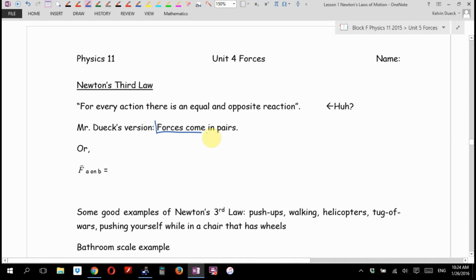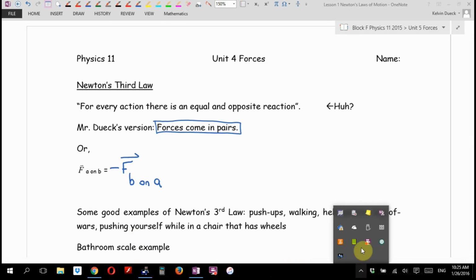Forces come in pairs. That's Newton's third law. Or, if you want to do it a bit more mathematically, the force of object A on object B is always the same as the force of object B on object A, except I'll put a negative in front because it's in the opposite direction. I'll show you some examples.